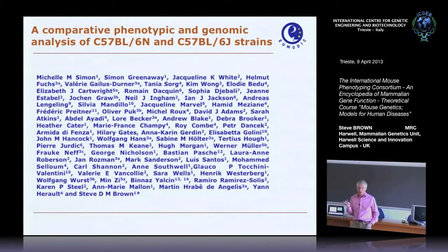Again, this comparison of phenotypes and genomes of the two strains was a big multi-center European effort, and these are all of the people that were involved in generating that data.